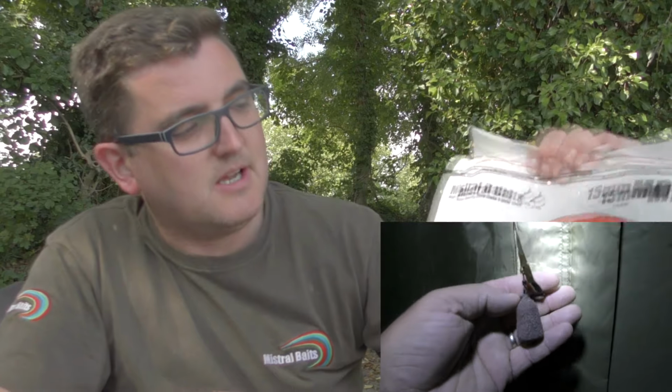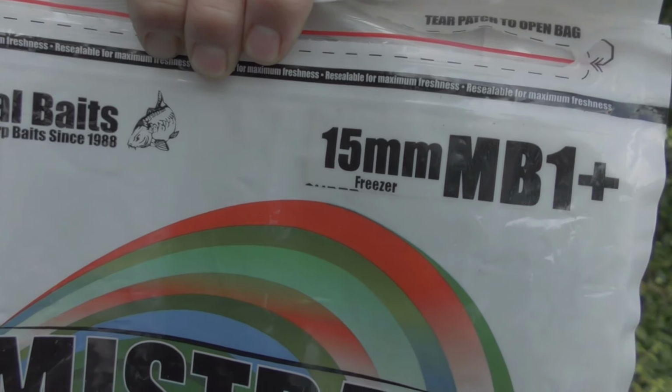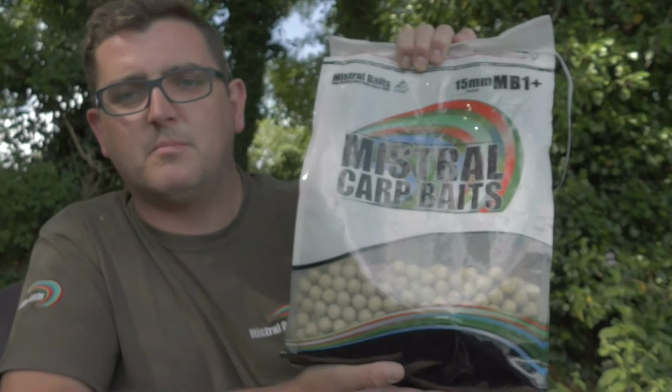So that was on double bottom bait, I believe. Set up a rig to fish double bottom bait because everyone seems to be fishing Ronnie rigs and stuff like that on here, or pop-ups, and the lake's gone a bit dead, so I thought I'd try something a little bit different. I haven't fished double bottom baits for a long, long while, so yes. So the baits, yes, I'm using Mistral. What have we got? The MB1 Plus, the freezer range. Got a 5 kilo bag of that.